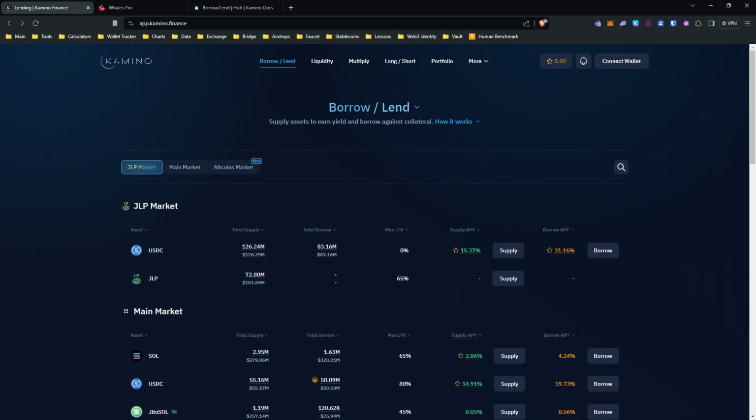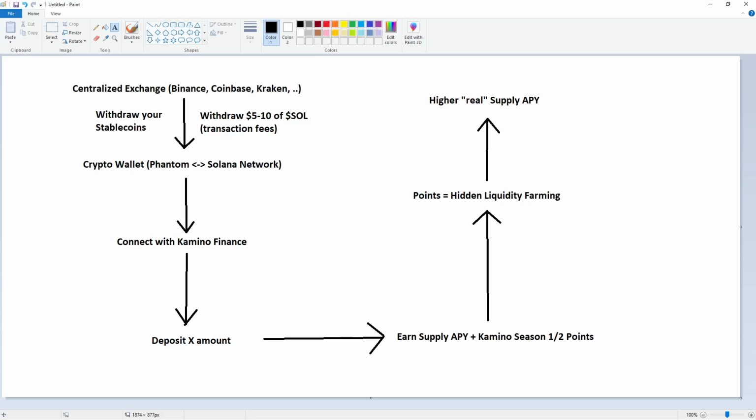So I drew something out here in Paint, the path you would have to take to interact with Kamino Finance. You would begin with depositing your $100 into a centralized exchange, aka Binance, Coinbase, Kraken, any major crypto exchange, and all of them support the Solana network. On their side, you would withdraw your $100, which would probably be in stablecoins already. It's very easy to wrap your head around that. It's not complicated at all. You essentially exchange $100 for 100 USDT, for example. That's a crypto-issued stablecoin that's always pegged to one real-life dollar.